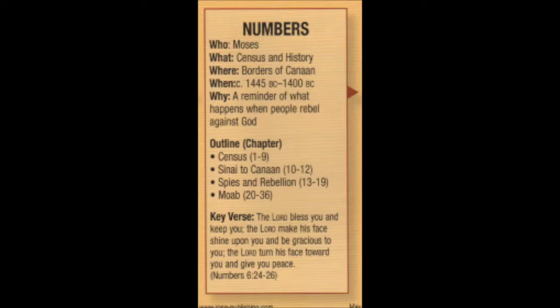So the chapter outlines: chapters 1 through 9 deal with the census. The Lord commanded his people to be counted so that they can get an idea of how many people are actually in existence now. Chapters 10 to 12 discuss the journey from Mount Sinai to Canaan. Chapters 13 to 19 talk about the spies and rebellion. And chapters 20 to 36 discuss Moab.